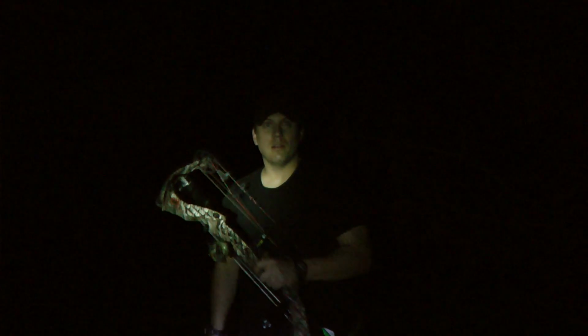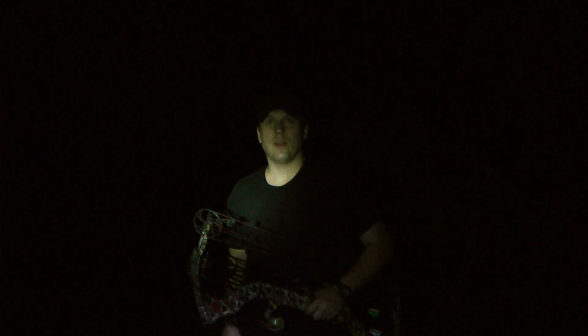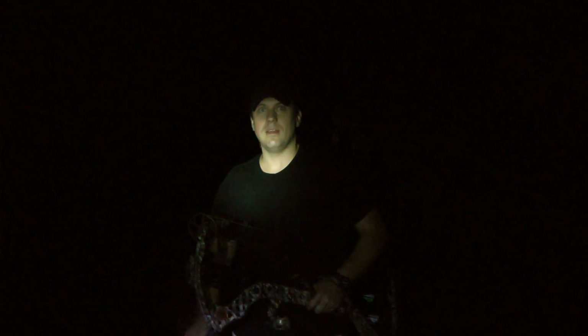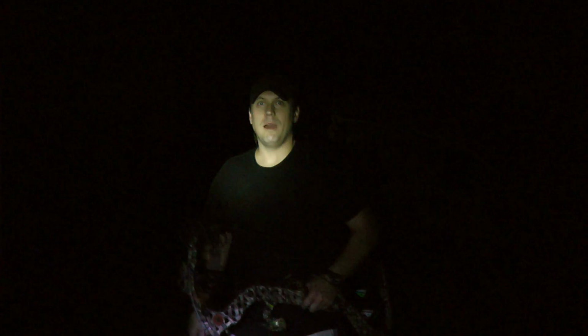I got a sniper hog light on my bow. Every time I turned that sniper on and lit him up with a red light, he would take off, but he came back every time. So after doing that a few times, he came in at about 10 yards and we could see him.